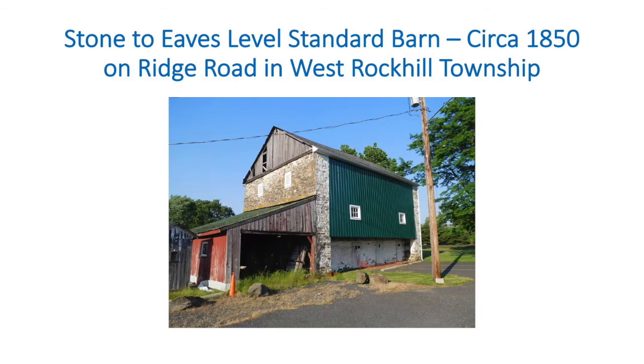So now we have a stone to the eaves level standard barn. This one is circa 1850 on Ridge Road in West Rock Hill Township. I usually don't give real specific locations like that, but this one I did for whatever reason. It's probably an 1850 barn, give or take, stone to the eaves level, and these barns were probably built from about 1840 to 1860. The earlier you go, the more frequent you see barns built to the stone, to the peak.